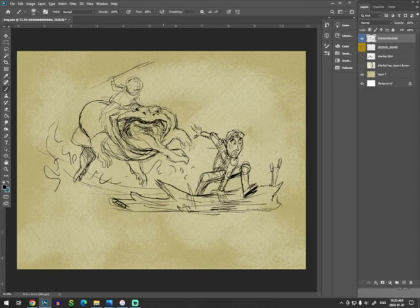And our bullywug. What do bullywugs look like? They just look like toads, right? Yeah, they just look like toads, or frogs. So let's give him a big mouth, a wider shaped head, but he won't have his mouth open. He's just happy.